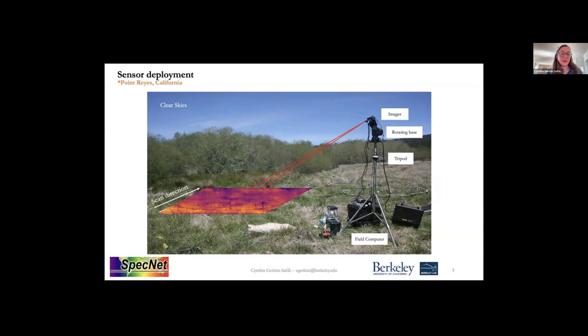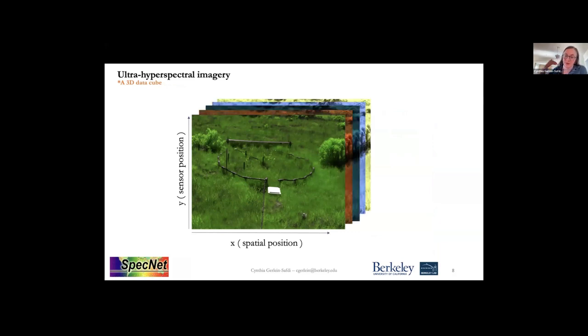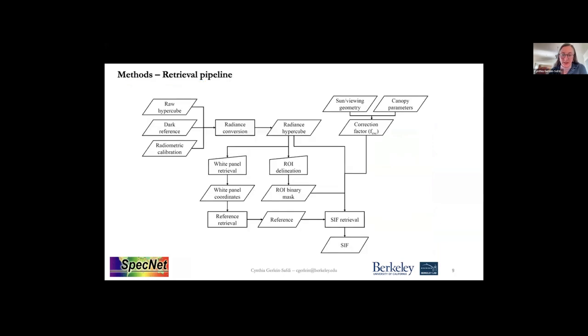So I'm not really going to focus so much on the results today and more on some of the things that we've been thinking about, because it seemed like the right crowd to be asking questions about some of the things we're doing. So quick overview again: we have our sensor that's scanning this way, and then we are moving this sensor across the field of view. And then, of course, we have our spectral position as well. So for each pixel, we have the whole spectrum.